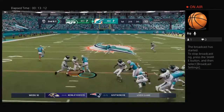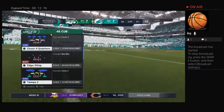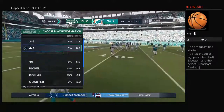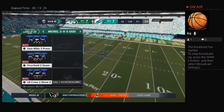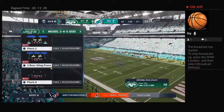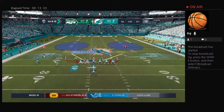On 2nd down, a run with Breida, and he'll be brought down right around the 37. They'll get 3 as the drive continues. It's a 1st down. 2nd and 1, and people want to run the football. This is where every back in the league is supposed to do exactly what we just saw there. Pick up the 1st down. Line of scrimmage, the 37 on 1st and 10.